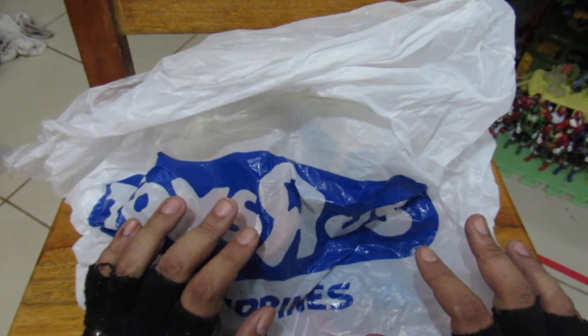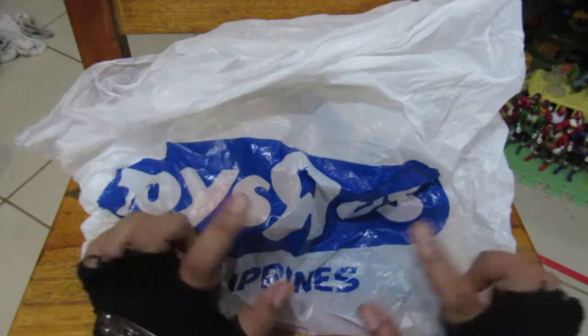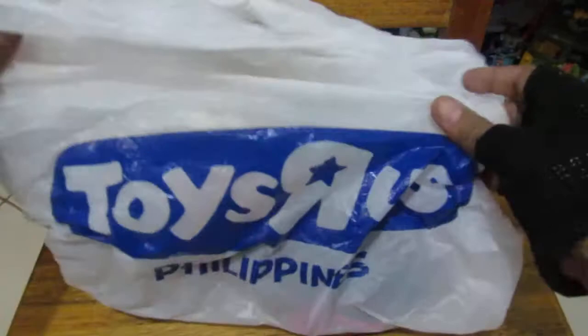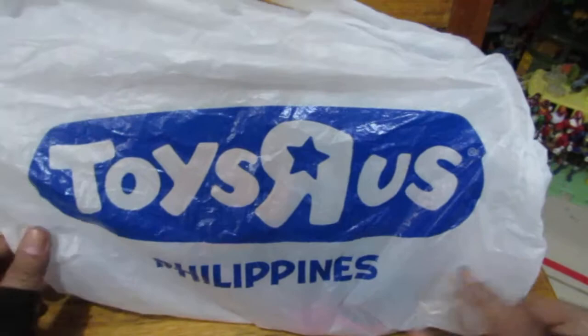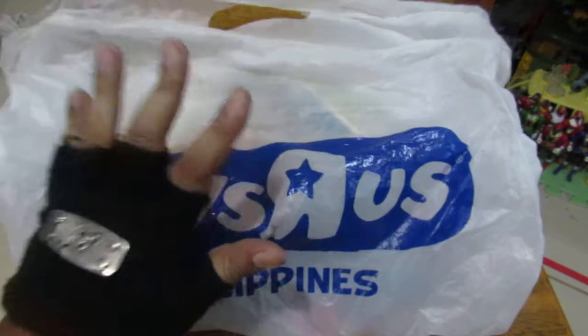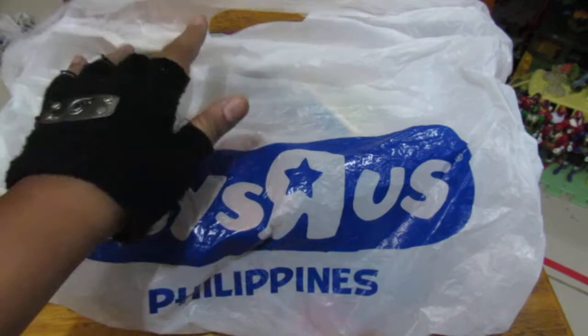Road. Yeah, that's a song by Bon Jovi, and you may be wondering why I'm singing Tokyo Road. It's because I went to a Japanese surplus store today and got some toys. You can see that the bag says Toys R Us Philippines, but that's not where I got these. I bring my own plastic bag when I go there so that I could help the environment and to keep them more protected. So I got a few toys here, and obviously they're all from Japan. Let's take a look at what we got.